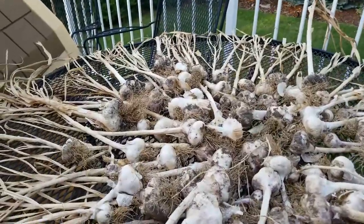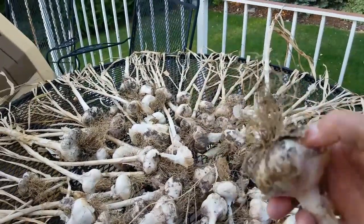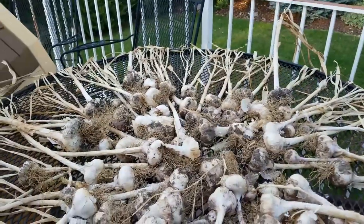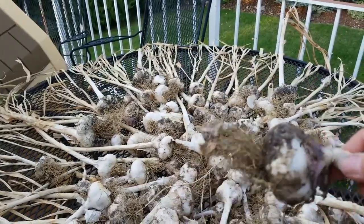I do not utilize my largest heads in cooking. I will use those heads to replant for next year. That way I can continue getting the good genetics of larger and larger heads.